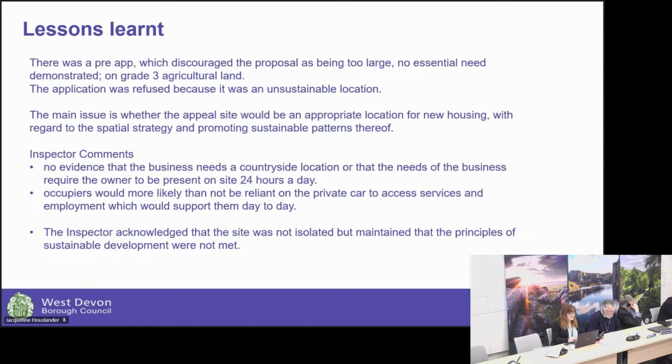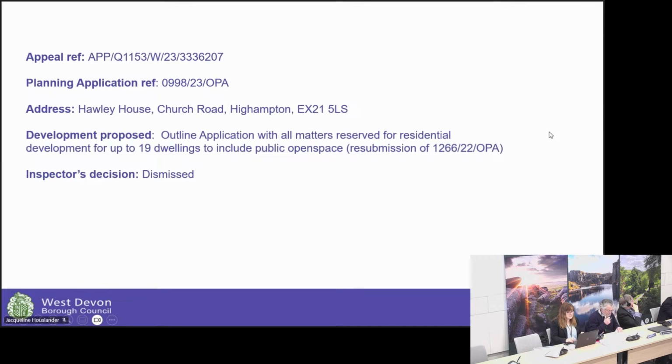And the other concern he had was that the occupiers would be likely to be almost totally reliant on the private car, because there were no real public transport services available, and there were no pavements to Winkley, which I think is about a mile away on the road. So he agreed that it wasn't isolated, but maintained that the principles of sustainable development were not met. That was quite an interesting one in terms of TTV 26 and the isolated development.